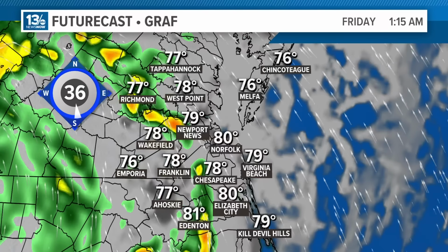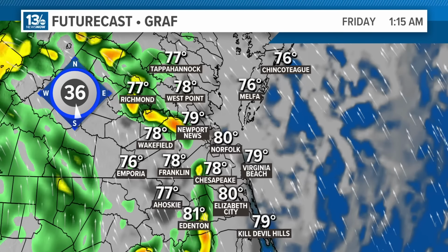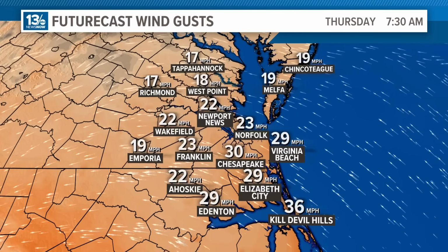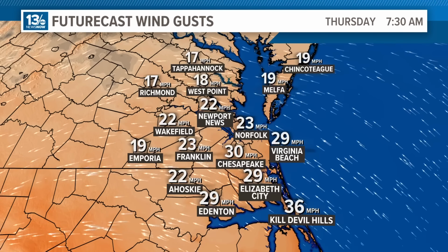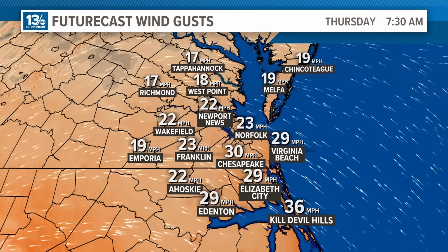The rain chances continue on Friday, but that severe weather risk moves further north. So that's mainly on Friday for the Middle Peninsula, the Northern Neck, and the Eastern Shore. We also will see wind gusts kick up. The good news about this is that this is one of the lowest threats we'll have in terms of Debby's impacts.